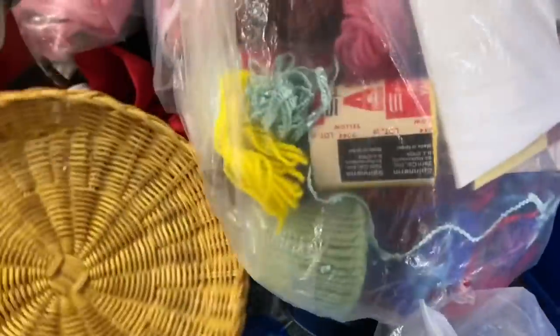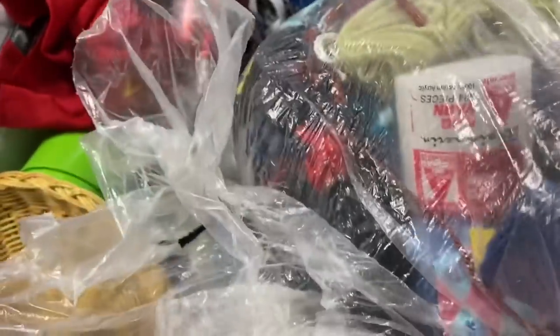This was a bag of yarns for latch hook rugs. Someone obviously had that as their hobby.